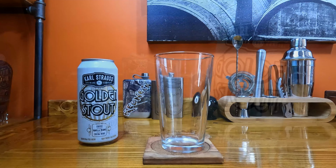But check out that color. Just a little cloudy, so it's not over-filtered. Beautiful head on it. It actually has the color of an ale, but this is a stout. Let's try it. Just take a little bit of a taste of the head here. Coffee, absolutely. Coffee in the head.